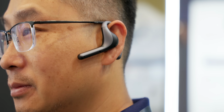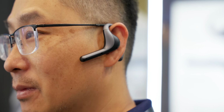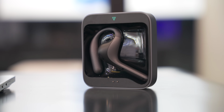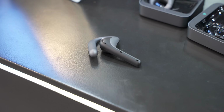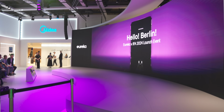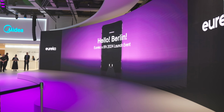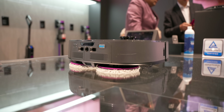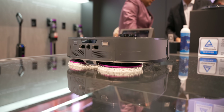Honestly, the Timekettle W4 Pro might just be the coolest thing at IFA 2024. They're quick, they're reliable, and the design is perfect as well, because they just look like your regular earbuds. The other must-see product here at IFA 2024 is the Eureka J15 Pro Ultra vacuum. If you're a tech enthusiast who loves gadgets and making life easier, then this robot vacuum might just be the thing you want to check out.